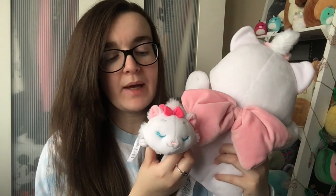Then I've got a little Marie, because I love the Aristocats, as I said. I'm really sad that they don't do Toulouse and Berlioz, but that doesn't mean that they won't in the future. So she's got a hot pink bow on this time, whereas this one had a baby pink, so again they are trying to change the colours of them.